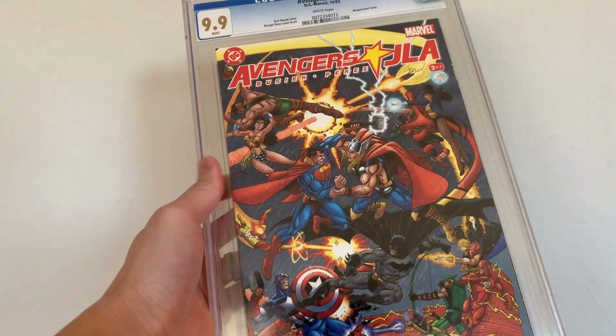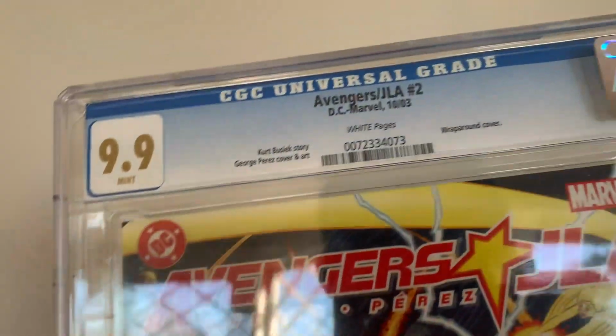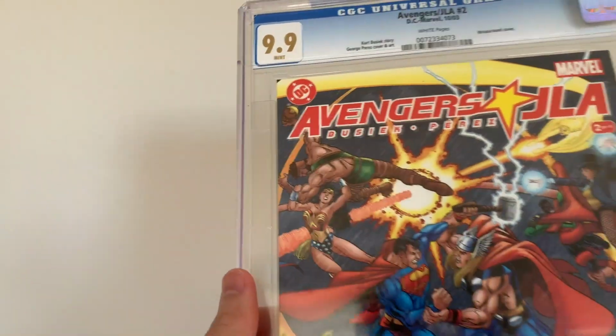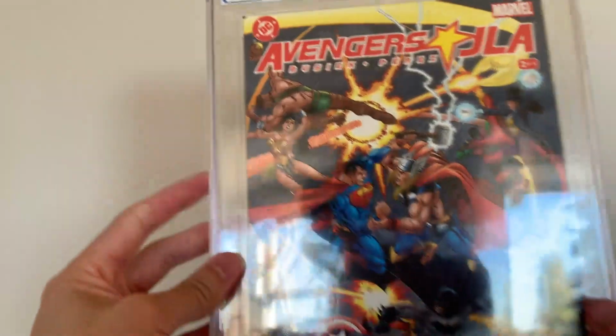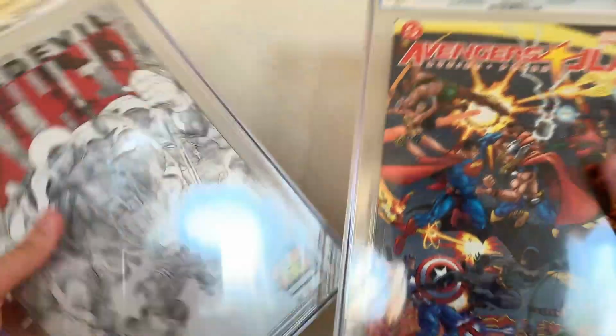Again, this is in one of the older CGC slabs. This was slabbed in 2003. Man, this thing's almost 10 years old. Oh, no, wait. This thing's almost 20 years old. Yeah, wow. This is a 17-year-old slab. That's pretty old. And this is one of the thicker ones, too. Just so you can compare.